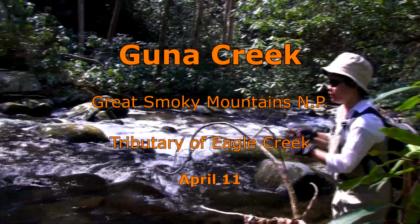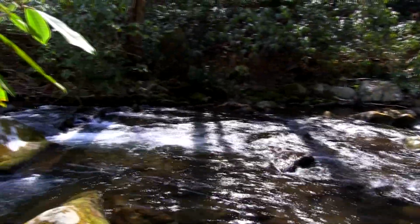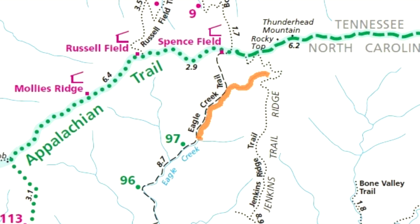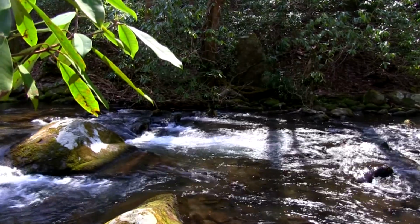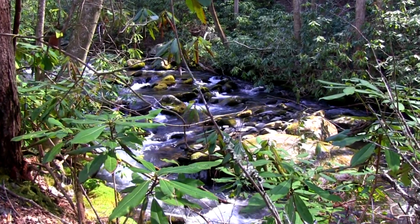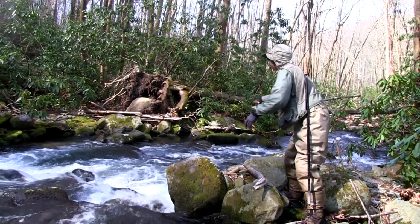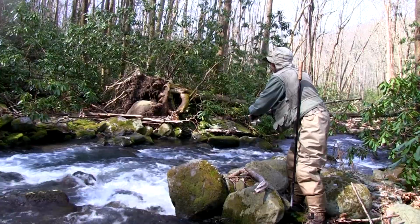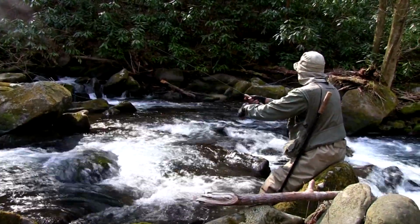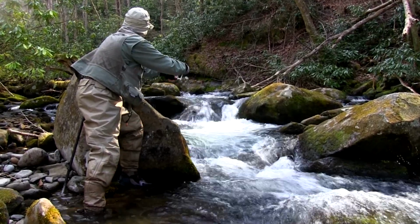Guna Creek is about a 6 mile hike from Fontana Lake. It is a very good stream with good populations of both rainbow and brook trout. The trail follows the stream for about 4 miles, and the further you go, the more brook trout you will encounter. As you can see here, the high water made fishing a bit challenging this day.